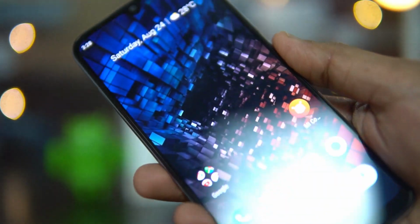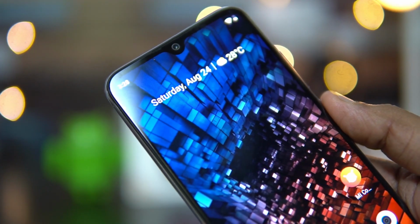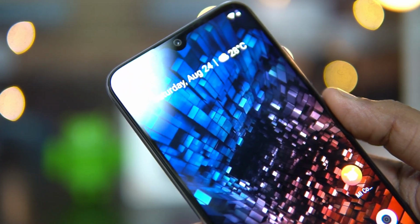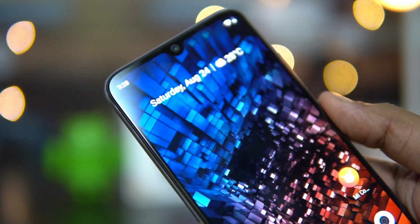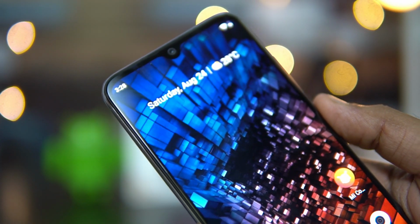The colors are also good. When you look closely at the display, you can actually feel that it is an HD plus resolution display, but overall in the experience of using the device, you don't actually feel that you're using an HD plus resolution display because it's an AMOLED panel, so it gives you brighter colors.